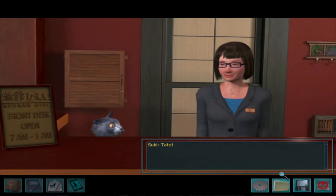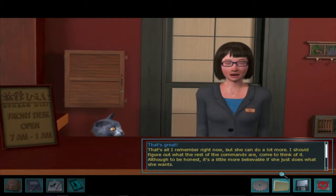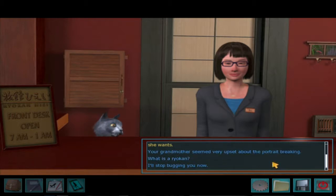Oh, that's a great, haggard-looking cat. That's all I remember right now. But she can do a lot more. I should figure out what the rest of the commands are. Come to think of it, although to be honest, it's a little more believable if she just does what she wants. I guess. All right. What other questions can we ask?